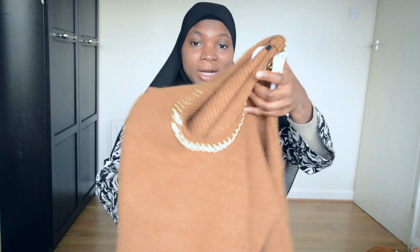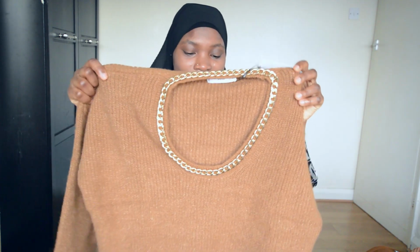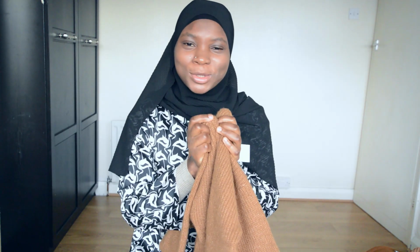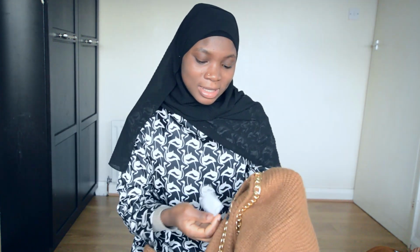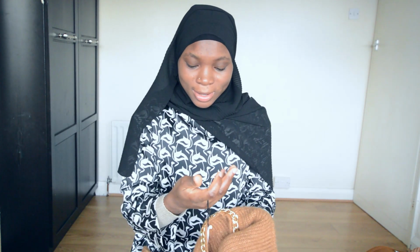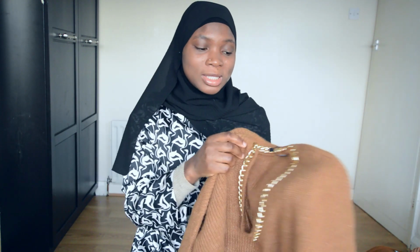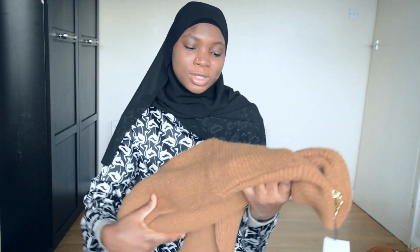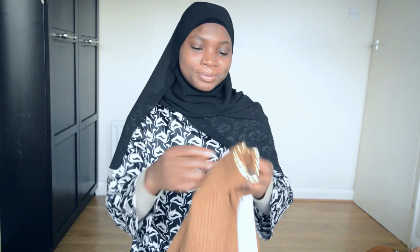Okay, next is this brown jumper. It's got a chain detail around the neck, which I really love, and I've always wanted a brown jumper. I don't know why, I just think they're really cute and they go with everything. And this is in a size medium, and it was $35.99 and I got it for $15.99. Now I will be styling this on its own and as well with a brown coat that I got from Mango as well. Don't worry, I will show you that later on in the video. And this is what it looks like in the styling part of the video.